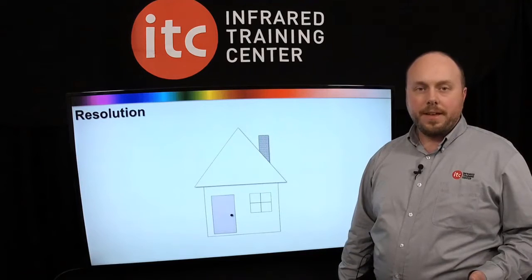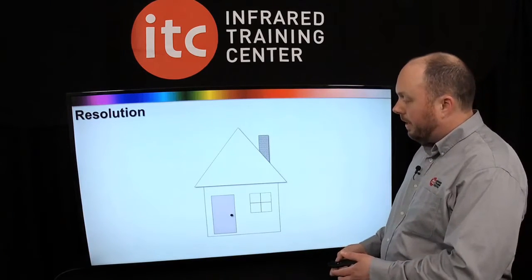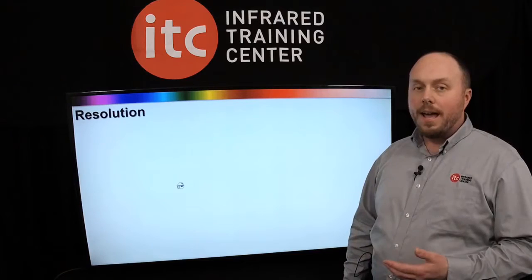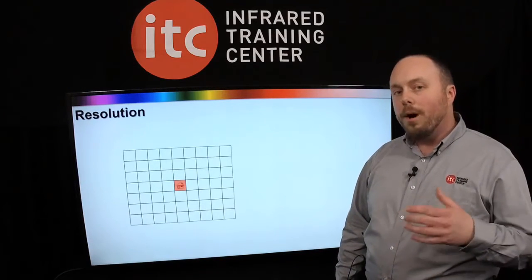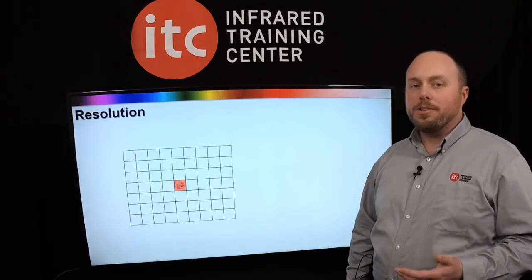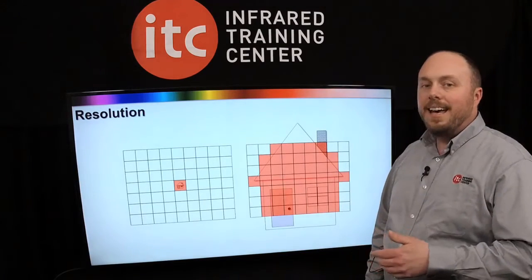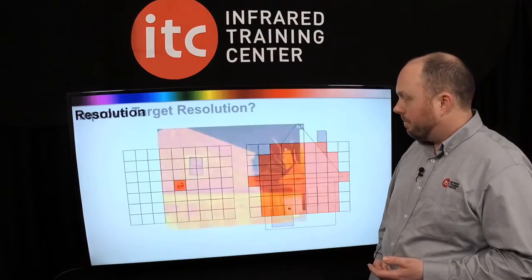Another way to illustrate this is to imagine you're imaging a house, but instead of standing on the front lawn, pretend that house is down the street, at the end of the block. If you took your 9 by 7 focal plane array and tried to get a thermal image of that house, you're not going to get a lot of detail. Maybe 1 pixel might detect that house. It'll be a hot dot in the image. To get more resolution, you got to get closer. By getting closer, you put more pixels on the target and you capture more detail. That's the essence of resolution.